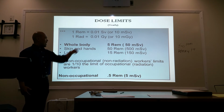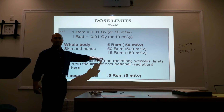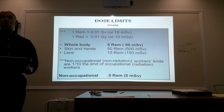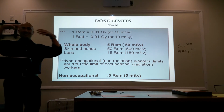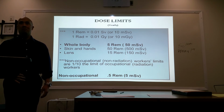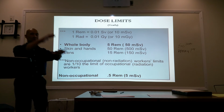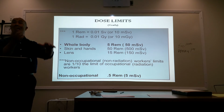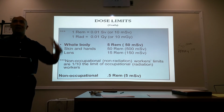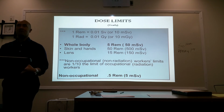Now as a whole body, I can't receive as much because we're talking about something that's whole body versus something that's isolated. When you have an isolated exposure, you can receive more exposure to that. If you are talking about a whole body, where you're talking about systemic, now you're talking about killing all the cells from head to toe. And if you're killing cells and damaging cells from head to toe, you're not going to recover. If I'm damaging cells that are localized, like in my hand or my eyes, the damage is just going to be to my hands or to my eyes. And that's why the doses for skin, hands, and limbs are higher, because they're isolated.